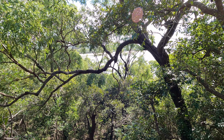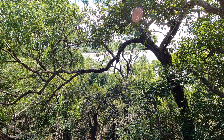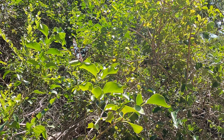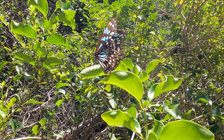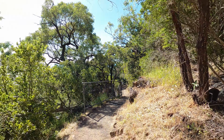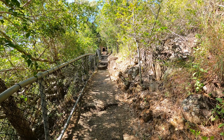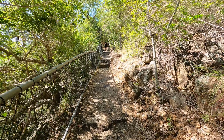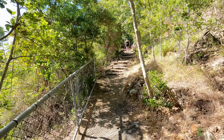walking. There's butterflies all over the place. Different coloured ones too. Yeah, I was just filming one but it took off. Right beside you there. Walking, walking. It's an easy path though. All bitumen, a few steps. But I'm guessing it's going to be some spectacular views from the top when we get there.